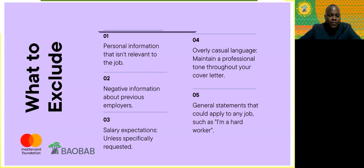Also, salary expectations. Sometimes in your cover letter, they'll ask you to include your salary expectations. If it's not demanded in the application, and they've not specified, don't add it. You can disqualify yourself by quoting a higher amount or quoting a lower amount. So don't include it if that has not been asked.